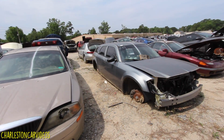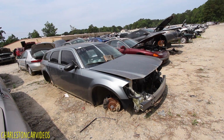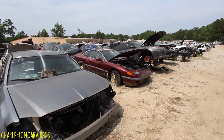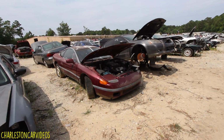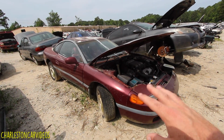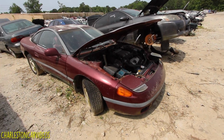There is a Dodge Magnum just laying in the dirt. Man, it's actually kind of sad to see some of these vehicles out here like this. I think that's either a Dodge Stealth, one of those. Kind of a cool car, man. They had those with twin turbos in them and all kinds of neat stuff.